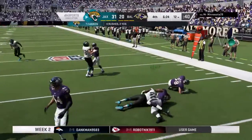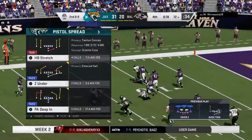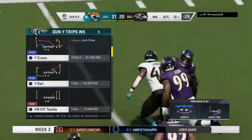Pretty nice work defensively there on the first down run as they hold him to a gain of a couple. Matt Judon there to bring him down. Well, Brandon, pace comes into play now because they've got the advantage. They've got the football, but they've got to be very careful about what speed they're going to play.